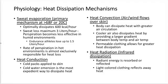For our heat dissipation mechanisms, we have evaporation, conduction, convection, and radiation. Sweat evaporation is our primary mechanism, at about 600 kcal an hour. We have a maximum of about 3 liters an hour, and then it becomes much less effective if you're in a humid environment.